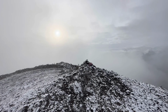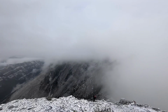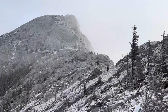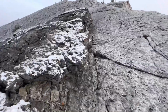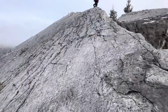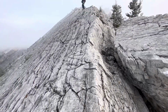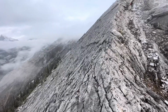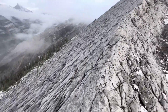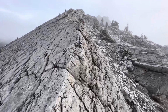Okay, time to leave Loder Peak. Now, let's go. Now we have to go down and then scramble time. Let's see how this goes. This is a very interesting ridge. On this side, it's a little bit exposed, but here is nice. So you choose whichever you are more comfortable with, I guess.